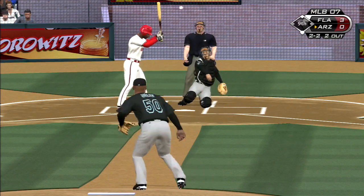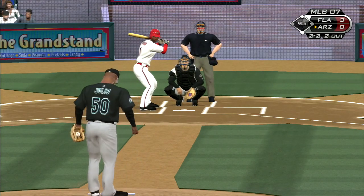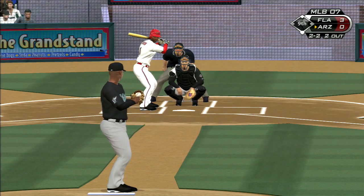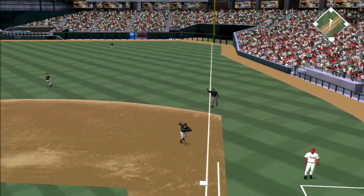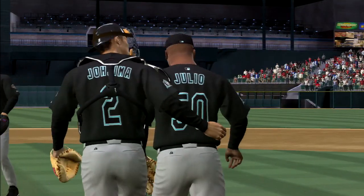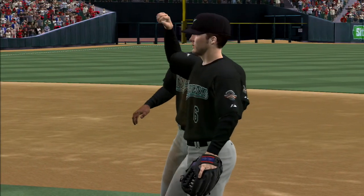And the fastball easy to lay off that time. 2-2. Good idea trying to work the outside part of the plate with the hard stuff. Spins and pulls this one down the line at first. And he'll step on first for the out, and the ball game is over. Well, this might not have been one for the ages, but it was still a good competitive game here, folks. That's all you can really ask for.